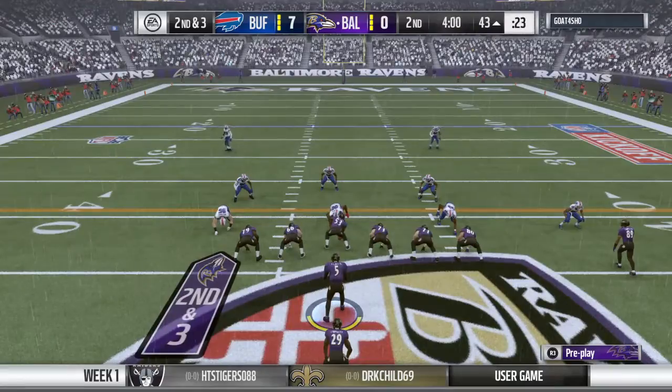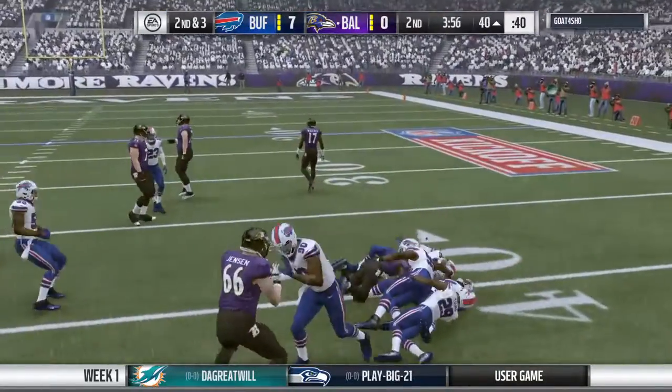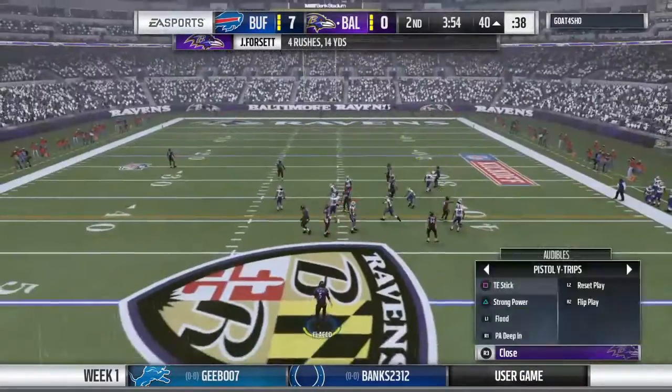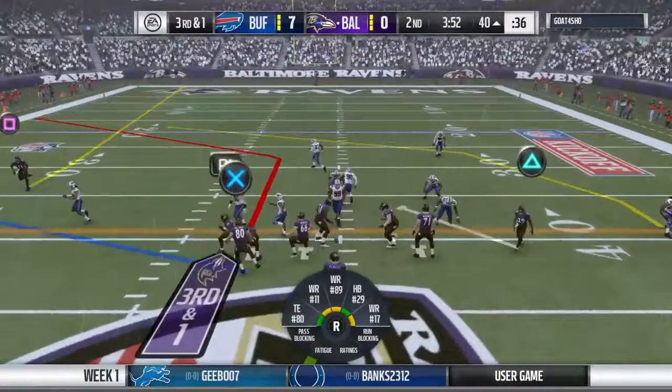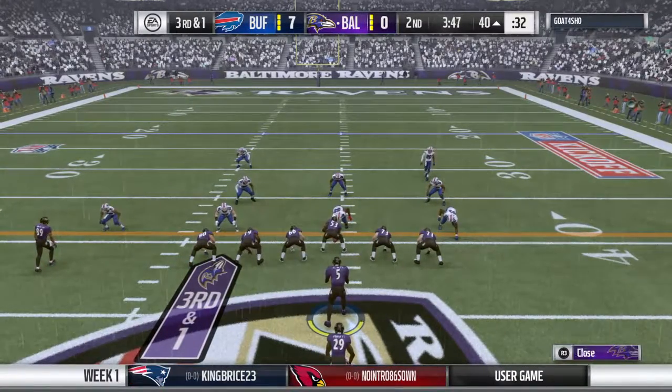Again, we'll see the pistol here. And the D-line pinching together, must be expecting the run. And he'll take this one down to about the 40. 2 yards on the carry there, and it's going to lead him to 3rd down. Extra DB on the field for the Bills here on 3rd down. Yeah, maybe thinking pass.